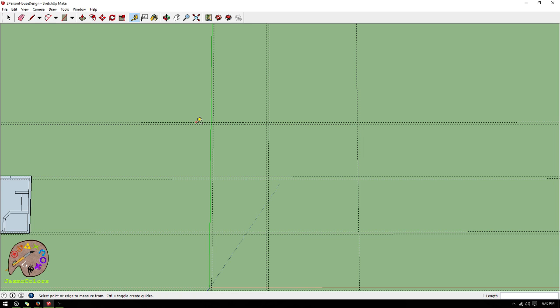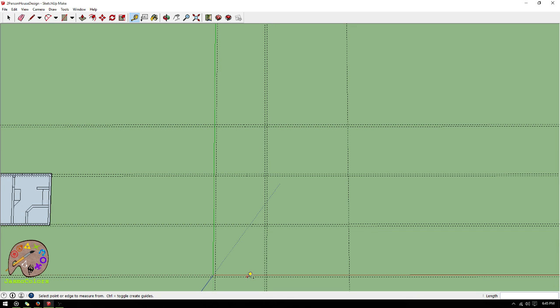And the question is, how do you get to your bedroom? Well, we can cut a little slice out of the patio, right? So that's over 30 some odd feet. Yeah, that's almost 40 feet. That's huge.